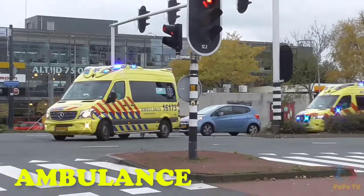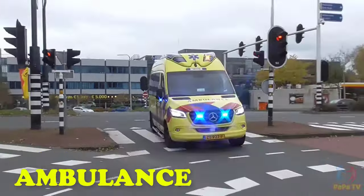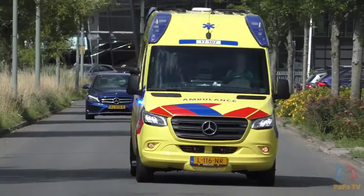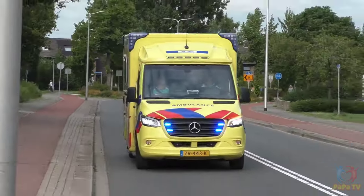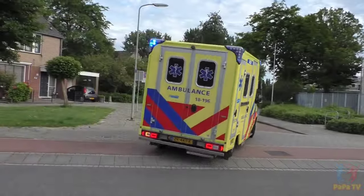Ambulance. Ambulance is a medically equipped vehicle which transports patients to treatment facilities, such as hospitals. Most ambulances are either trucks with space for patients, or cargo vans with raised roofs. For this purpose, they are generally equipped with flashing warning lights and sirens.